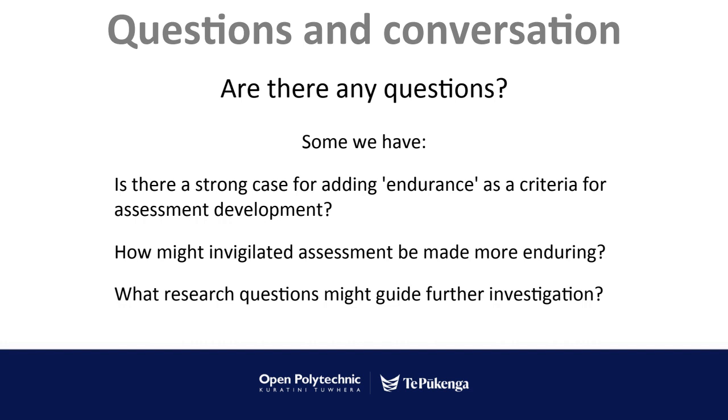So we're interested too in the questions that we have. We think endurance is actually quite an important factor for assessment development, and we're just wondering about people's thoughts on whether or not there's a sufficient case to actually begin talking about endurance as just a standard way of designing assessment.